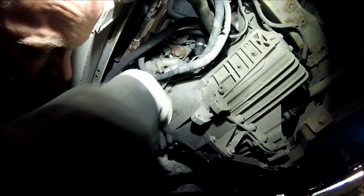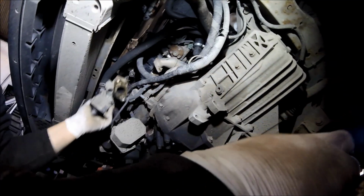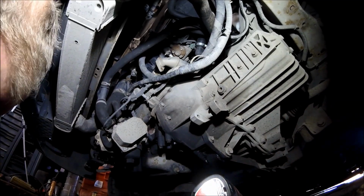I've got 2 out of 4. Okay, that's the EGR valve.